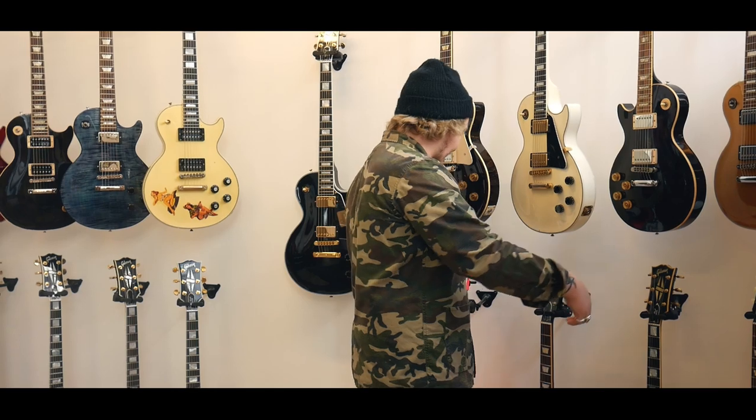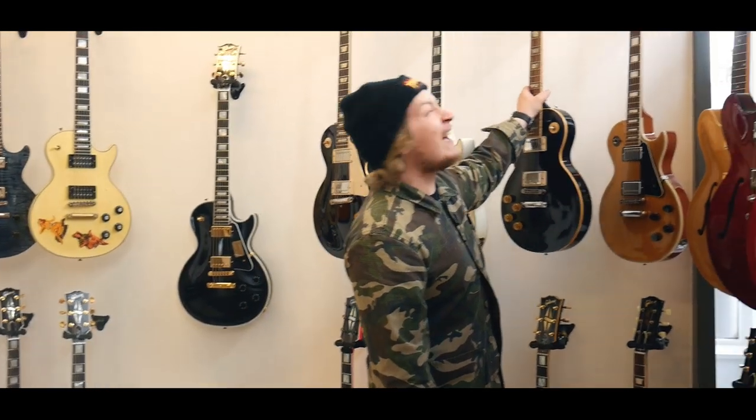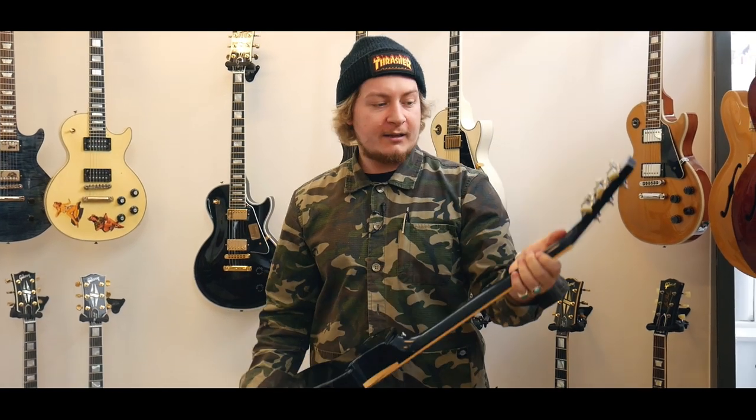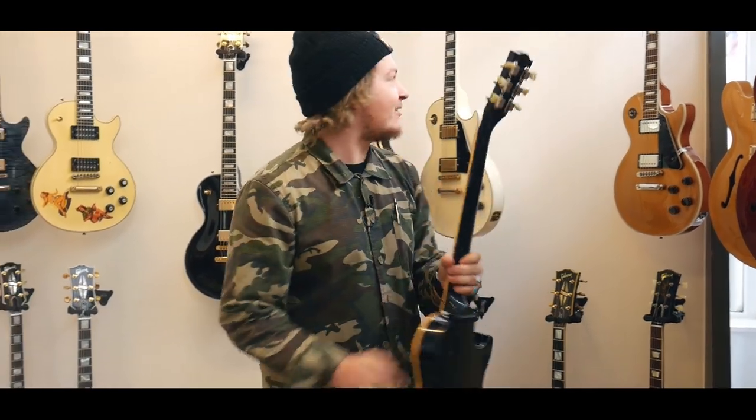This thing here, this is a left-handed. Mark, do you know who broke the headstock off of it? No. Paul McCartney. Did you know that? As you can see, it's left-handed, it's all sparkly blue actually. So the headstock was broken off of that by Paul McCartney, which is pretty cool.